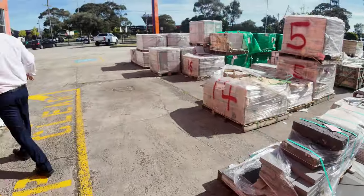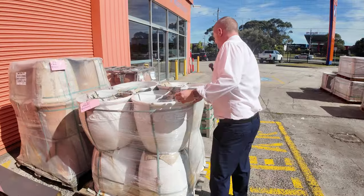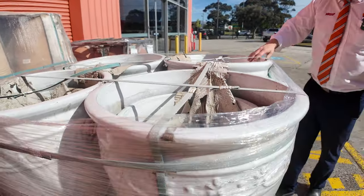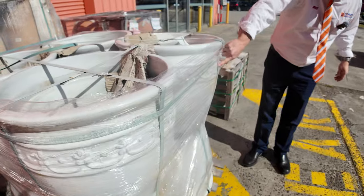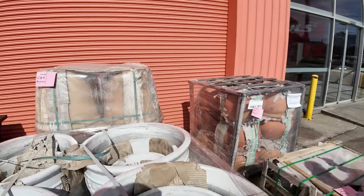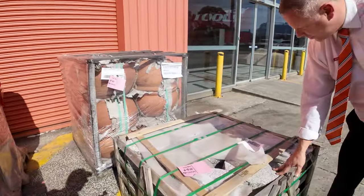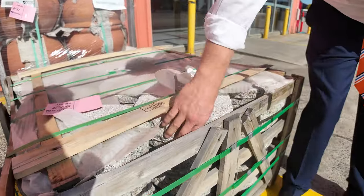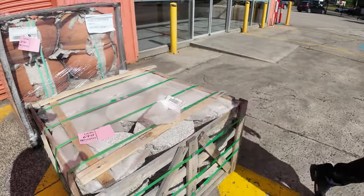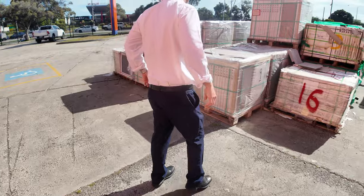Through here, have a look here. We've got some beautiful sets of four. These are some pots. The studded pot plants there, a couple of different colours, some terracotta there. And what are these? These are granite stepping stones, folks. Granite stepping stones. They sell for $10 each in the shops. That'll be good fun for someone.